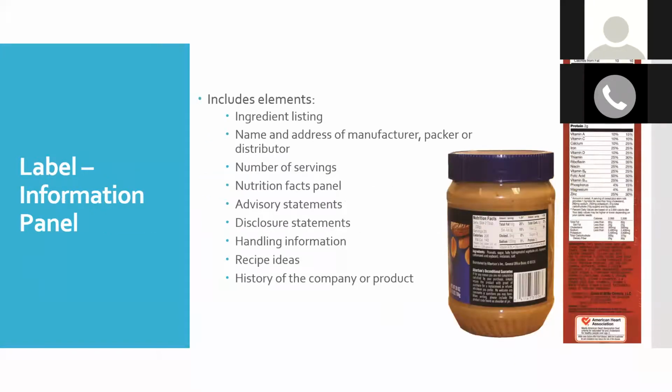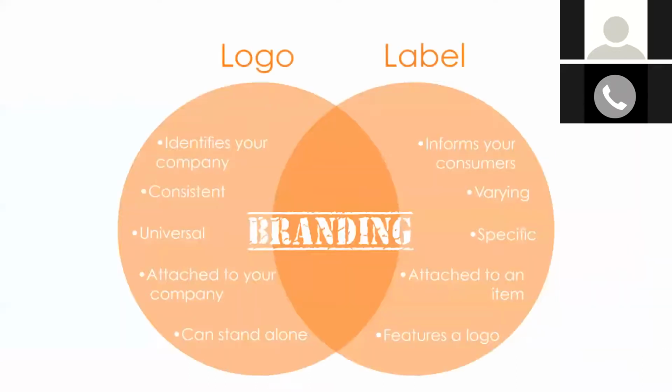Then you have things like the information panel, which we talked about, the nutrition facts label. This is where we include ingredient listing, names and addresses of manufacturers or distributors, the number of servings, disclosure statements, recipe ideas, history of the company or product, those types of things. Here's just some information about what's going on, and enjoying and really communicating those ideas to your consumers.